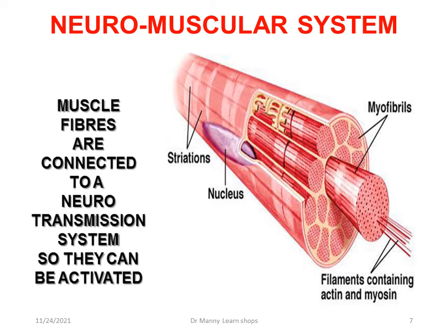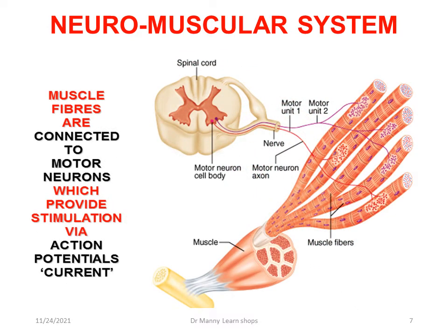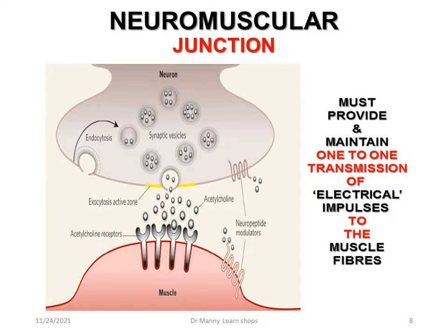We have muscle fibers that are connected to a neurotransmission system, and they are connected so they can be activated. The muscle fibers are connected to motor neurons, which provide stimulation via action potentials or a current. Then you've got the neuromuscular junction, and this junction has to provide and maintain one-to-one transmission of electrical impulses to each of the muscle fibers.